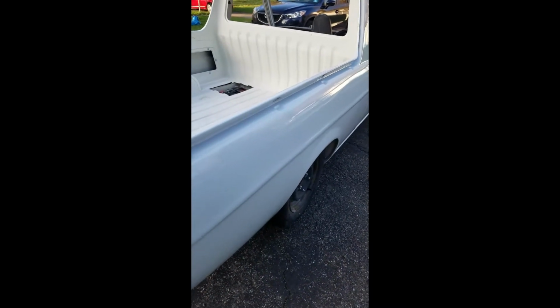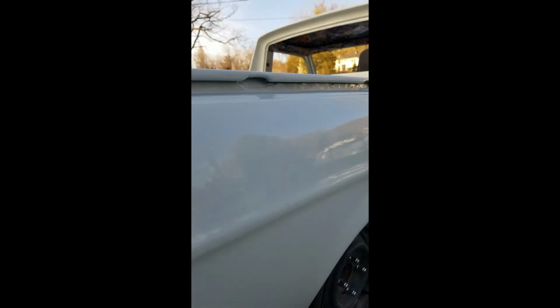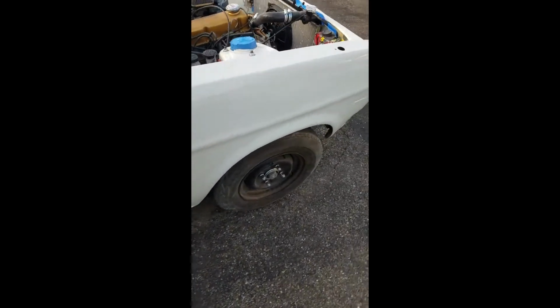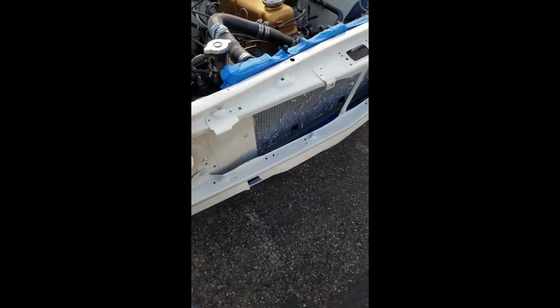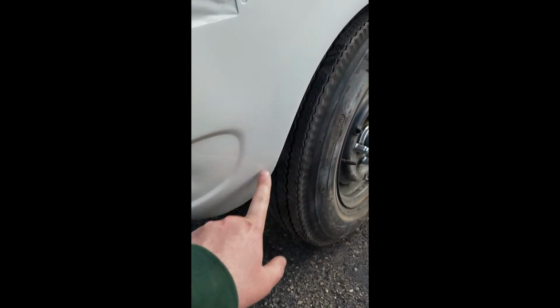The only one blemish I can see is right there. Tiny blemish there, which could have been my body work. It probably was my body work. I probably didn't sand that good enough. And there is one dent. We did talk about fixing this dent down here, which they did a wonderful job on. They did a spectacular job on that.